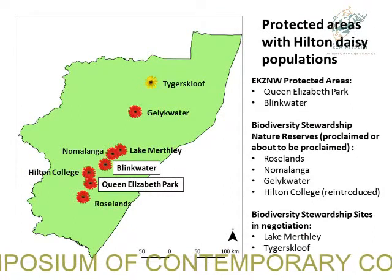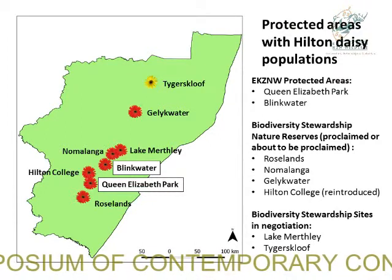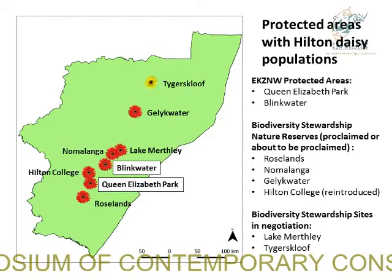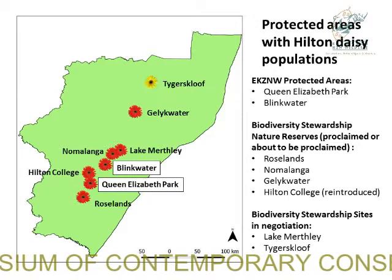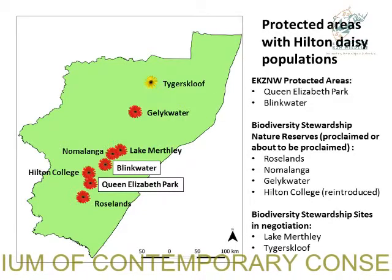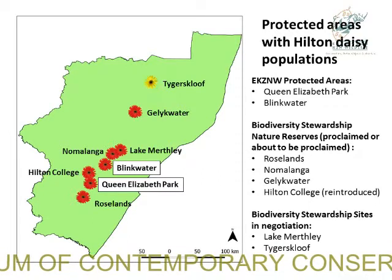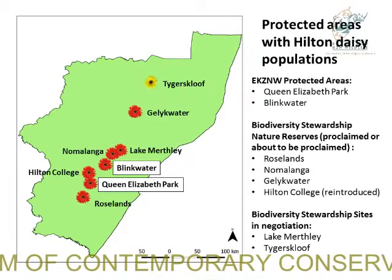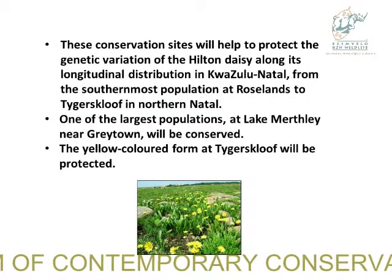But on came stewardship. And we now have proclaimed stewardship sites, or sites that are very close to being proclaimed, as Greg explained, or sites that are under negotiation, across its distribution. The mist-belt grassland goes in quite a narrow longitudinal band up the province, from Roselands in the south, which is the southernmost distribution, up to Takers Kloof in the north. So we've gone from 2 protected to 7, which is quite considerable. And these conservation sites will help to protect the genetic variation along its distribution, as I said.